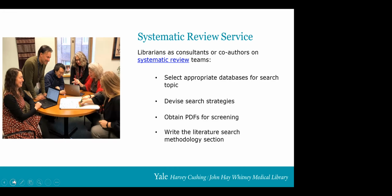And we will do all the searching for you, upload all the results, handle the data management and preservation of that information in line with either Yale's research data policy or the journal's.